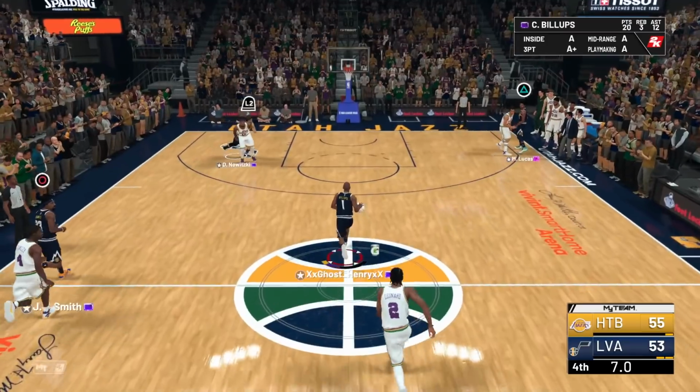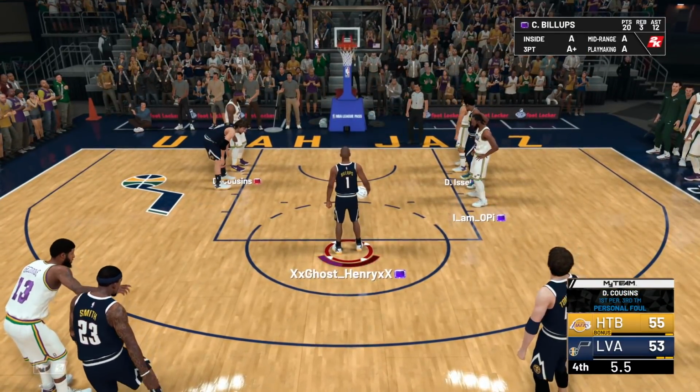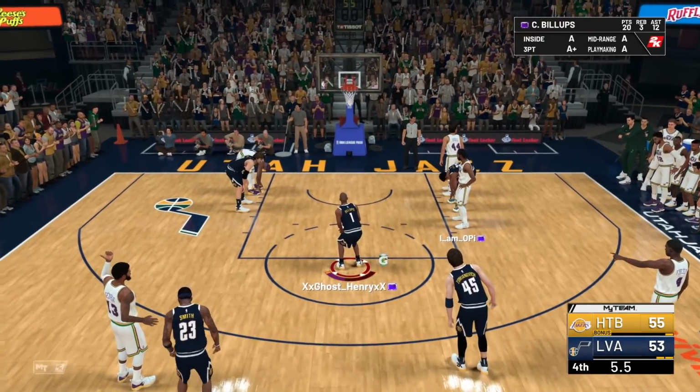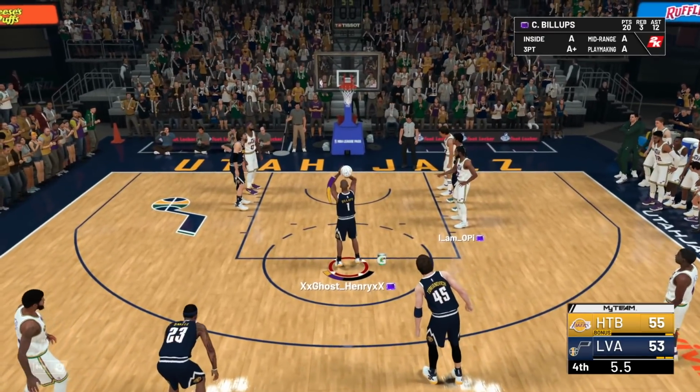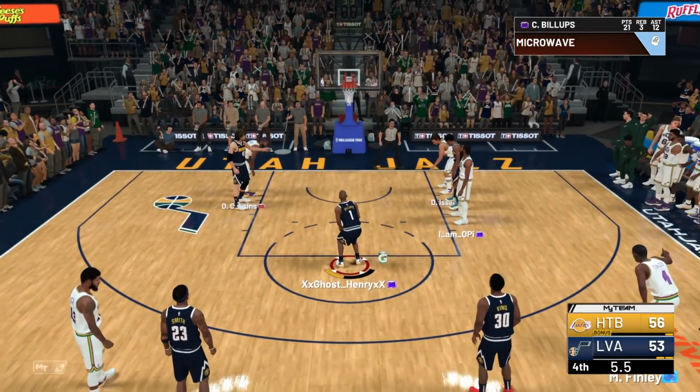We're running. Let's go. Going all the way. I see my boy Dirk. Oh, he's going to foul us instead. We're going to get some free throws. All right, man. Chauncey, these are huge free throws. You got the Gatorade symbol. I need you to hit at least one. Boom. It's going down. He's got a 90 free throw. That's what I want to see, Chauncey.